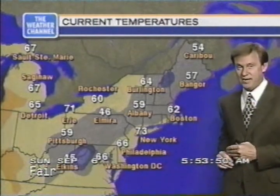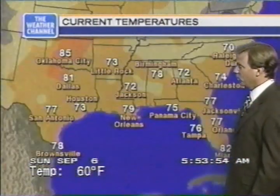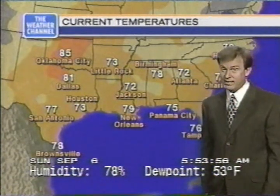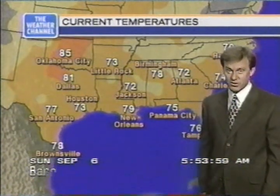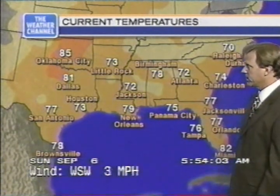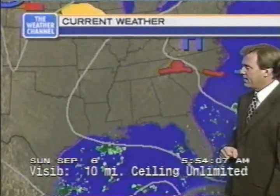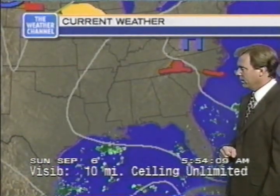For instance, Elkins right now is 45 degrees and could be 85 this afternoon. Elmira is in the mid-40s and it's in the mid-50s in Caribou, while New York City, with a breeze overnight, is still at 73. So there's a wide variation of temperatures in the east, the northeast in particular. Down here in the south, well, it's pretty toasty in Dallas and Miami and Atlanta, 70s and low 80s.